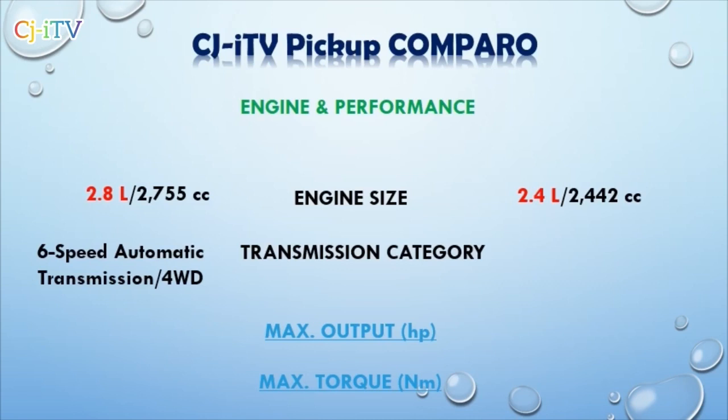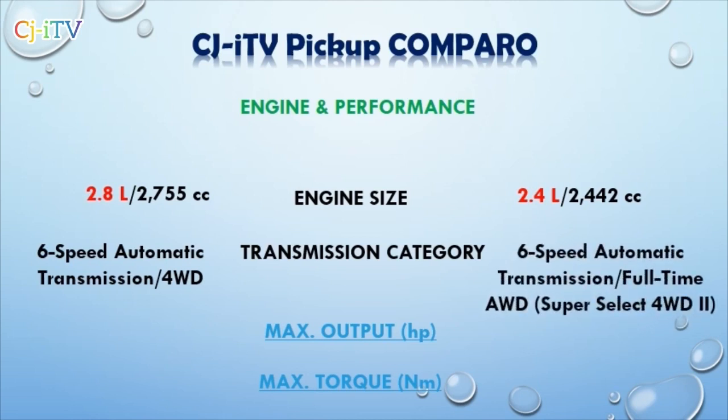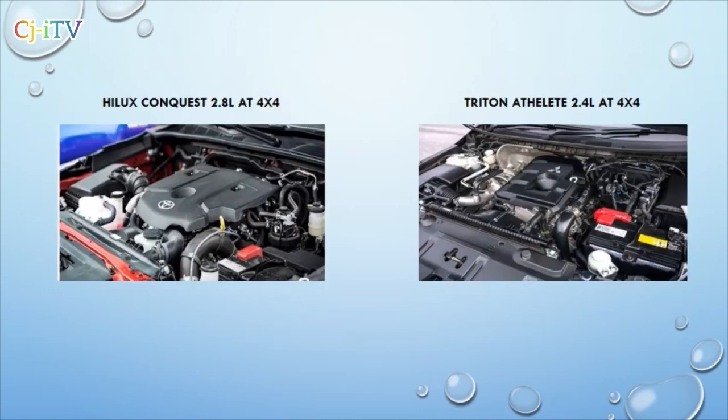So transmission category, 6-speed automatic transmission, and it's a 4x4. It's a four-wheel drive. And dito sa Triton Athlete naman is a 6-speed automatic transmission with full-time all-wheel drive or AWD with Super Select 4-wheel drive 2. So tingnan naman natin guys, no?